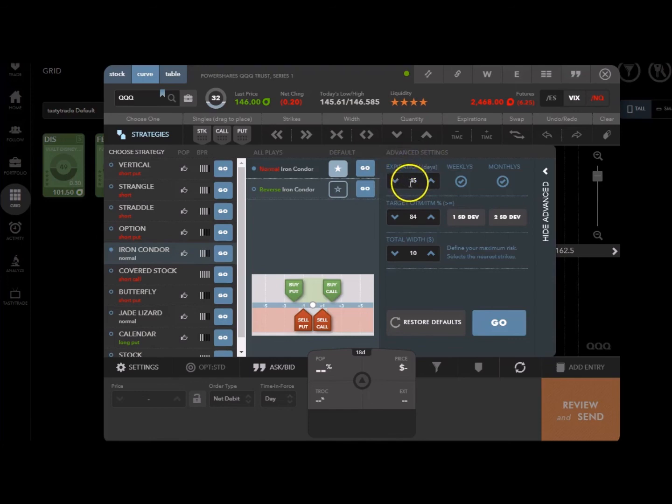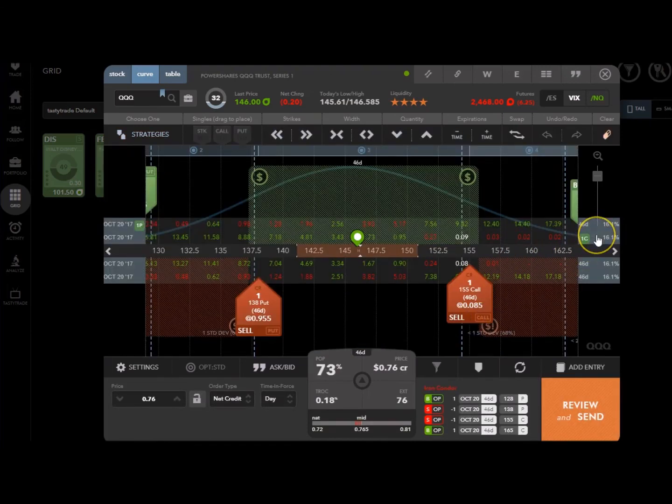Here's what you want it to say: 45 days, 84 days. You click on this 1 standard deviation. You want to be 84% out of the money, and you want to set it up at roughly 10 strikes for now. You can uncheck that. You just want the monthlies. Hit go, and here's what your screen will look like in Tastyworks.